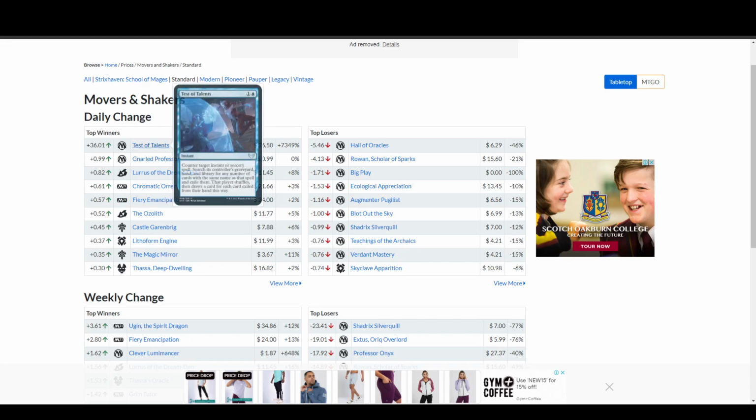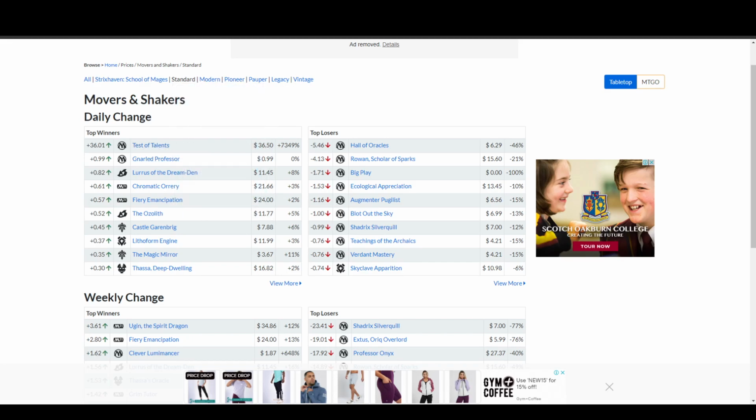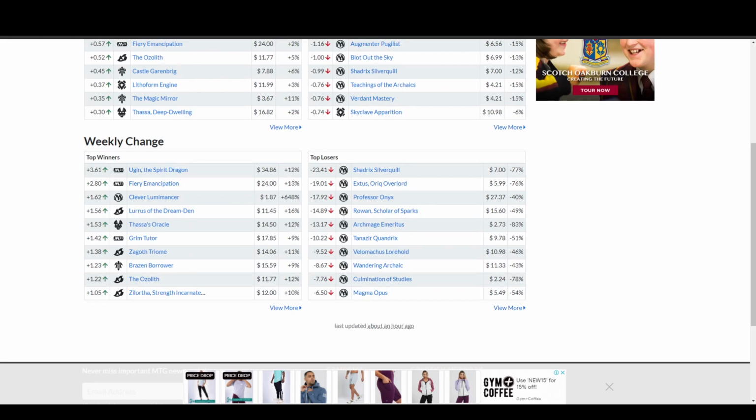Test of Talents is a good, interesting counterspell, but I don't understand what's going on with these prices. It's just not something I can be bothered looking into right now.